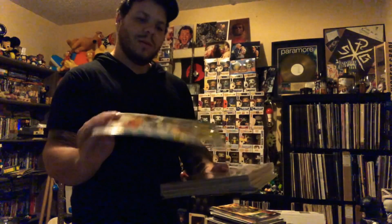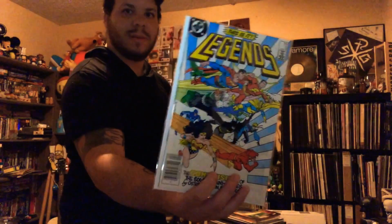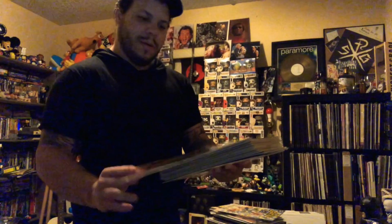So we got This Is It Legends. And it's a DC. I can see Superman, Flash, Batman, Wonder Woman. I mean, really, really cool. So, I mean, that's a 75-cent comic, number 6. So, that's the second one in there. Another 75-cent comic, Adventure Superman, 438.